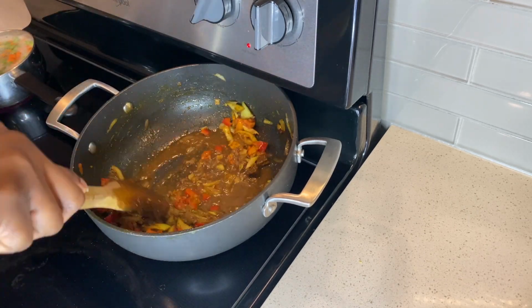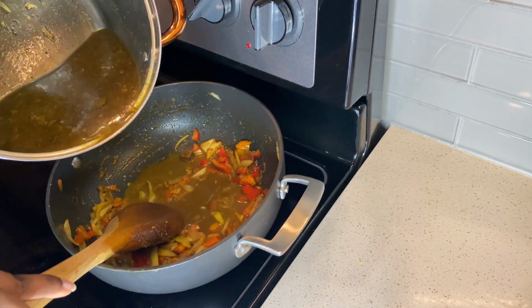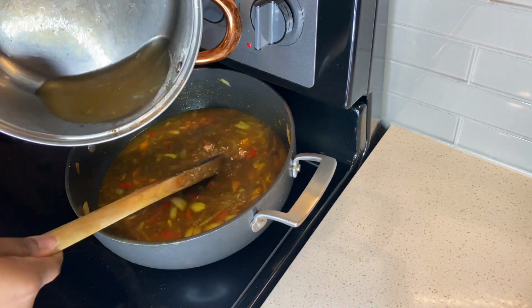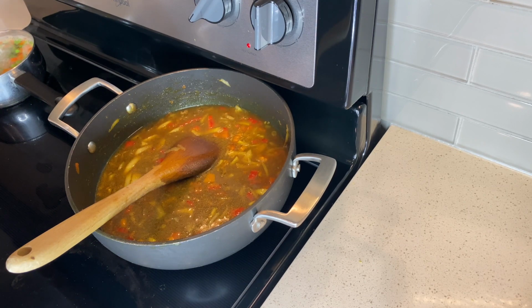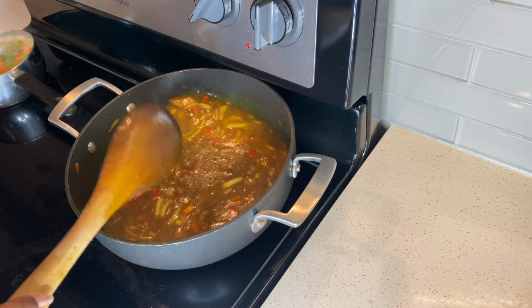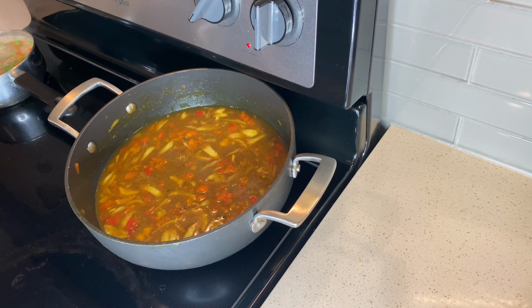So when I was done adding my onions, my bell pepper, my fresh pepper, and other necessary spices, I went ahead to add the stock. The stock from my meat and chicken was what I added. The color you see is more like a curry color, because the curry spice is what gives your fried rice its color. I allowed it to boil for about 10 minutes before I added my parboiled rice.